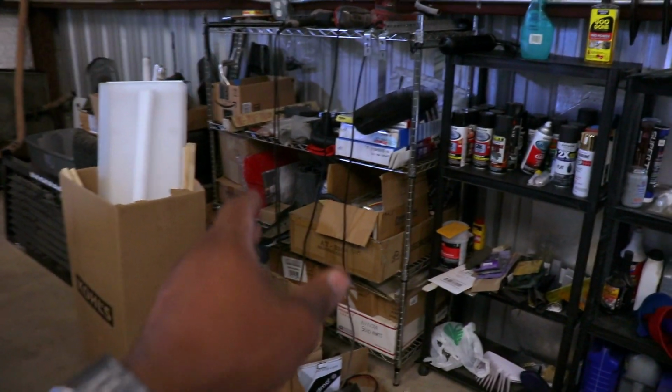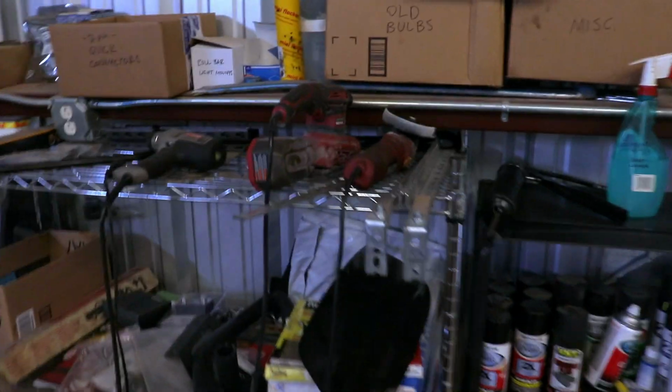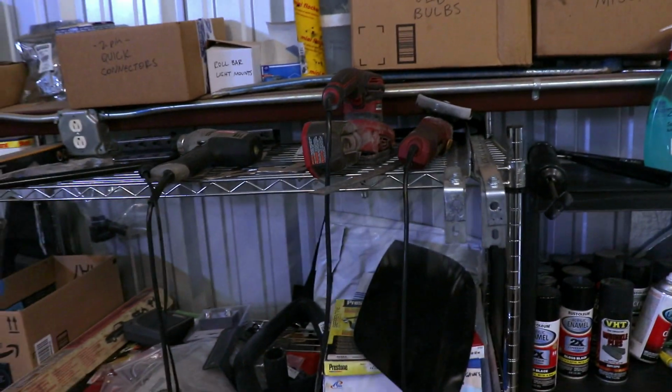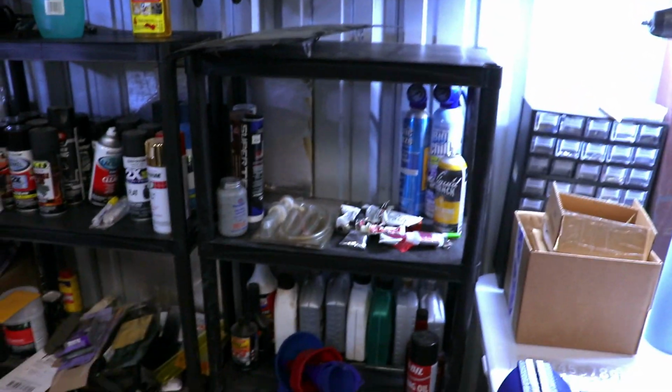So over here is my parts rack for the Jeep, and a little bit of the Pontiac stuff is right there. At the top is some of my fabrication stuff, some scrap metal, my drill, soldering iron, sander, and my angle grinder. And this shelf right here is for my engine stuff, like the motor oil, AC stuff, grease, all that.